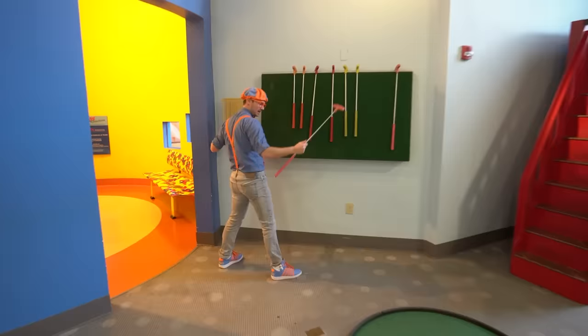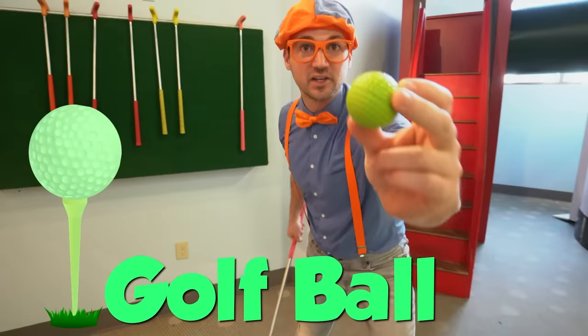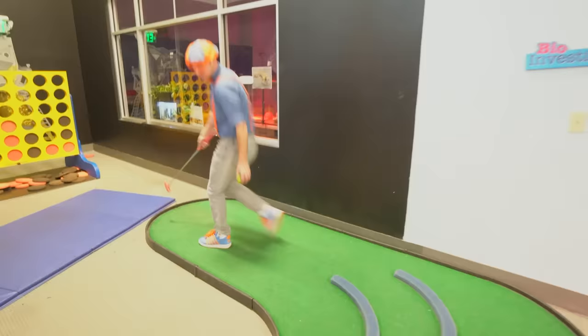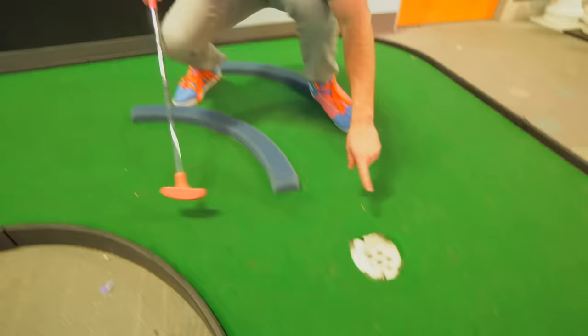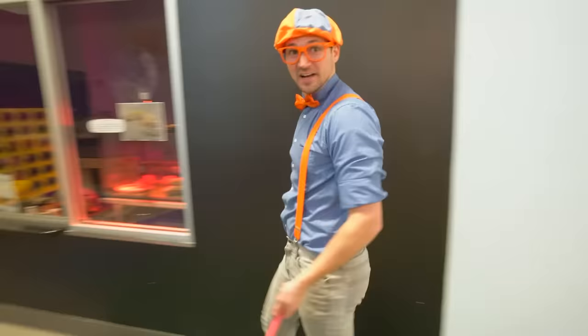I got my putter and my golf ball, my green golf ball. Okay, let's go right over here. The goal of golf is to put the ball on the green, just like this, and you hit it and try and make it go all the way into the hole in the least amount of strokes as possible. So, let's count them together. Ready?